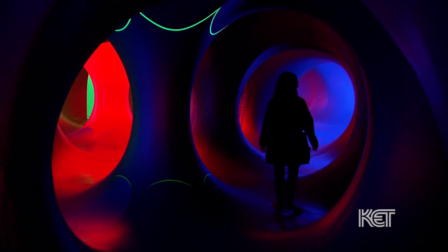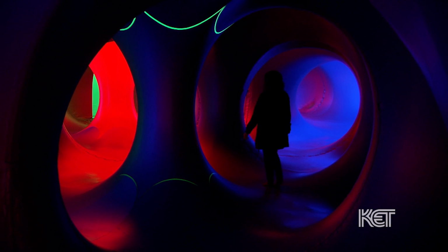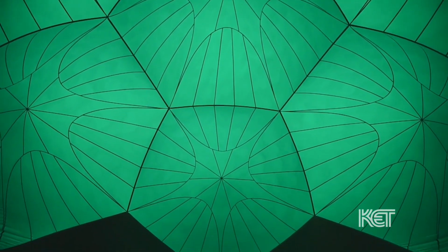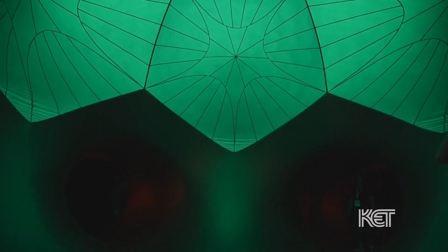And some people respond to it and liken it to being inside a human body. Other people say it's like being inside a cathedral or a church or a mosque. And some of the initial designs for some of the structures do have direct influences from Islamic architecture.